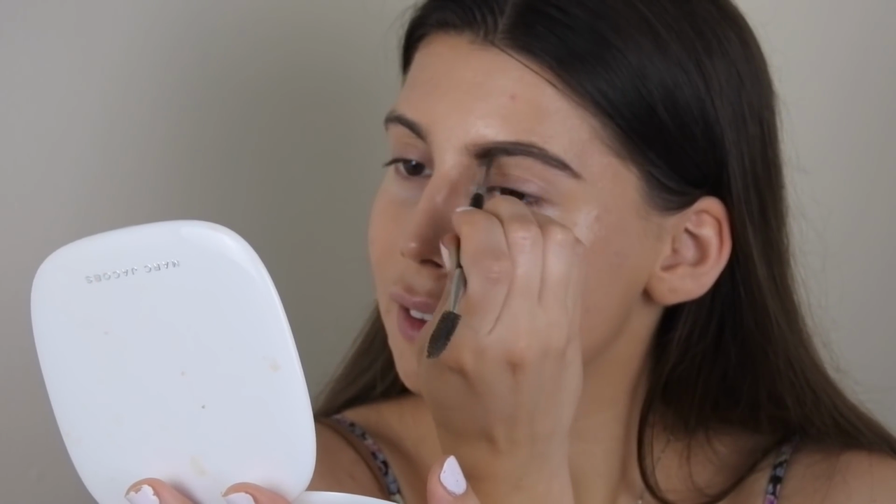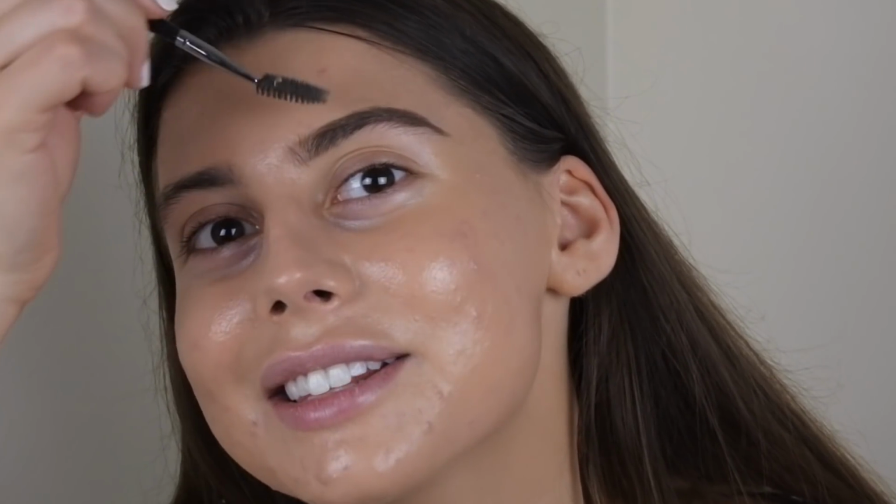It's so thick, so it's hard to get out, but once you start working with it, it's such a nice formula. But I will say this is a bit more hardcore, more intense than the Anastasia dip brow, so just be careful. It looks good. Look at that, it's kind of intense.